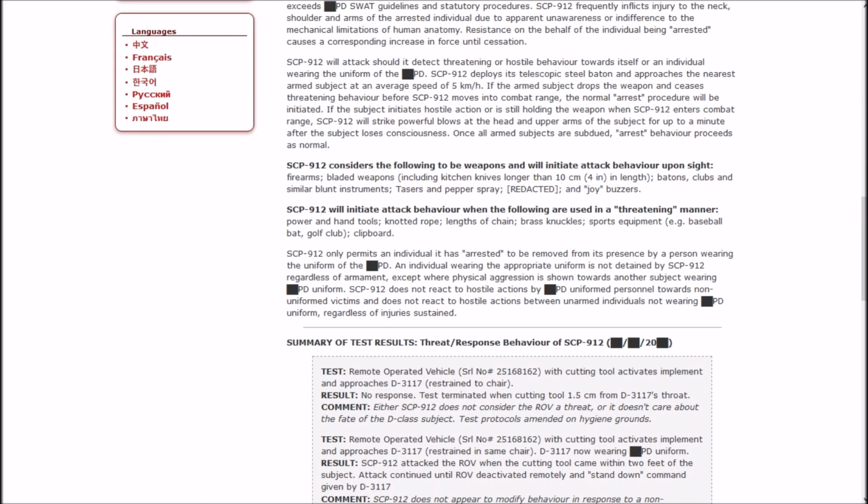912 considers the following to be weapons and will initiate attack behavior upon sight: firearms, bladed weapons, batons, clubs, and similar blunt instruments, tasers and pepper spray, redacted, and joy buzzers. 912 will initiate attack behavior when the following are used in a threatening manner: power and hand tools, knotted rope, length of chain, brass knuckle, sports equipment, clipboard.